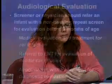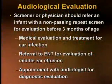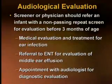Or they may be referred to an ENT or otolaryngologist for diagnosis and treatment of ear effusion, or fluid on the eardrum. If surgical intervention is warranted, then they may even complete additional testing in the operating room after the surgery is completed and the fluid has been cleared. However, typically, after an infant does not pass an outpatient hearing screen, they should receive a complete audiological evaluation, which may include a variety of testing methods to help determine the type and severity of hearing loss present. One such test is the tympanogram, which does not test hearing, but instead evaluates the function of the tympanic membrane, or the eardrum, and helps to determine what testing or treatment should occur next.